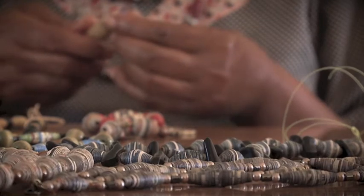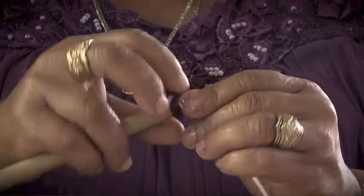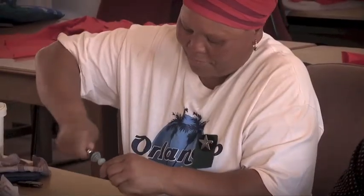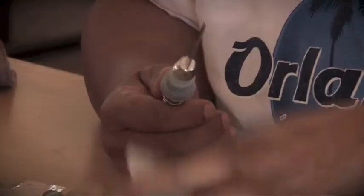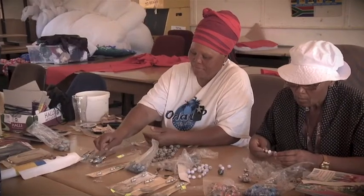Making products from recycled paper, we can divide that in two processes. The first process is how to make the beads itself, make a good quality bead, and then the second half of the process is how to take that and make it into completed products. So whether it be key rings, earrings, necklaces, bracelets, things like that.